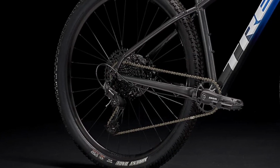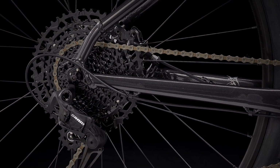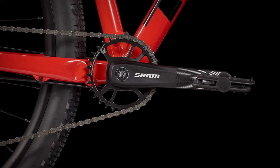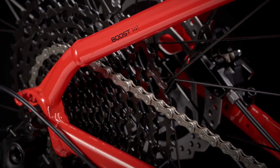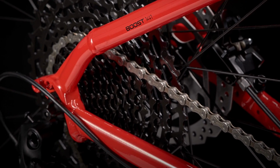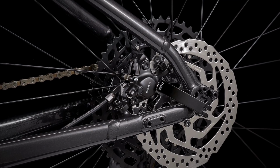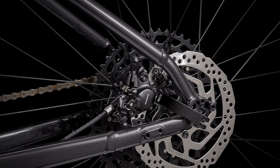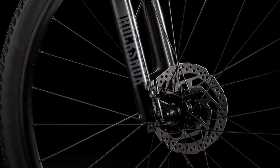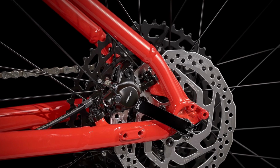Now looking at the drivetrains. SRAM 12-speed SX drivetrains are found on both bikes. The combination of the 30-tooth crankset and the 11 to 50-tooth cassette offers plenty of range and gears to choose from. To slow the bikes down, they have Shimano MT200 hydraulic disc brakes with 160mm rotors on the small to medium sizes and 180mm rotors on the large sizes.